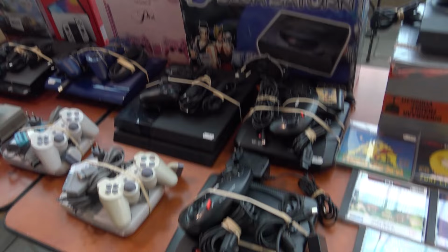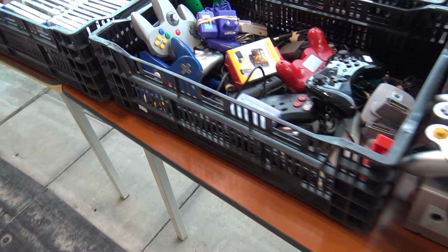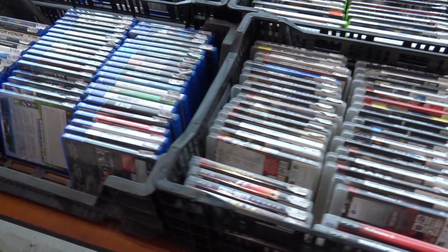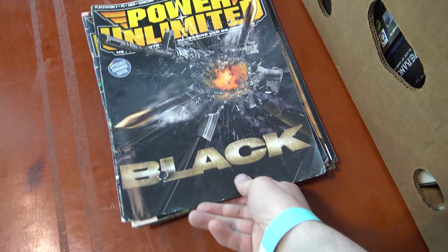And then, of course, a lot of books and game systems without any books. But I didn't pick up anything simply because I have every single system that I'm going to need for upcoming reviews and future product testing. One of the random stuff we can find are old school Power Unlimited magazines. I do wonder if there are still a lot of collectors out there who love to collect them. I know some countries have the Nintendo Power stuff.